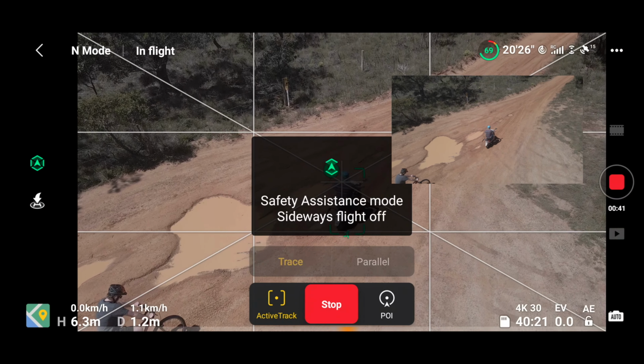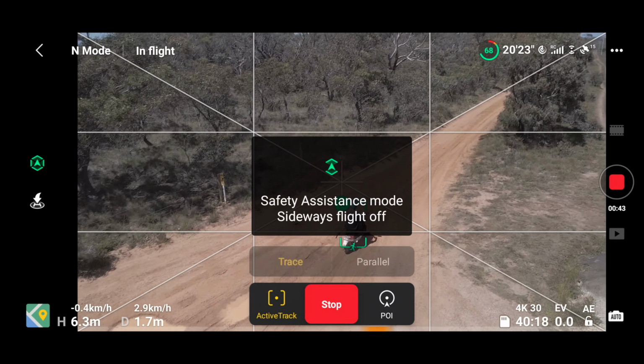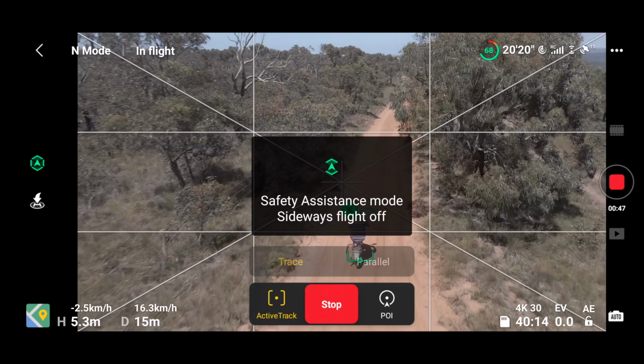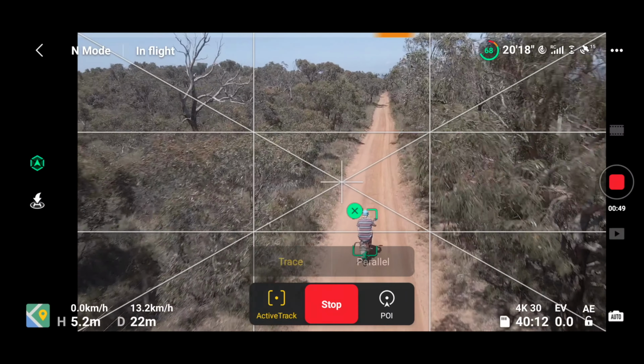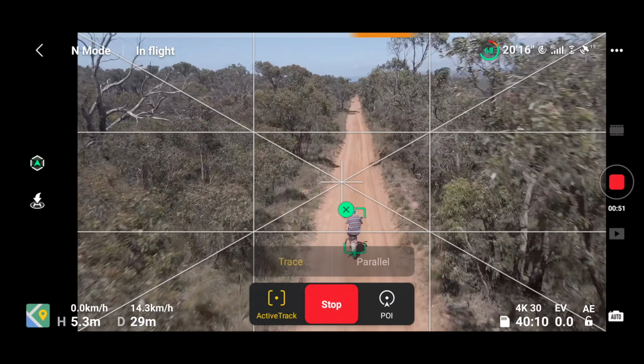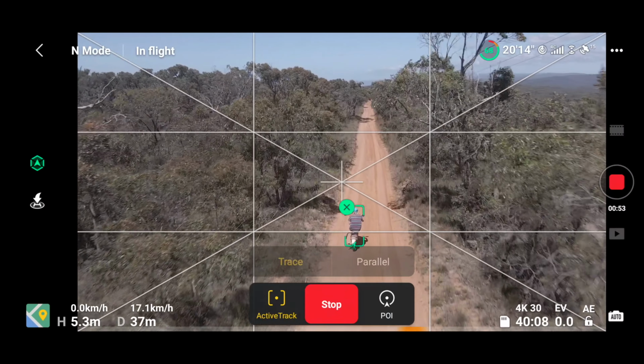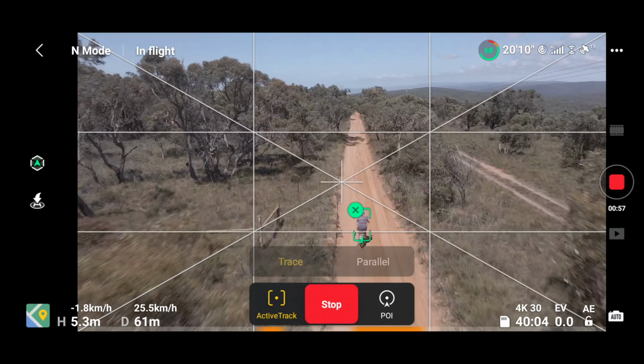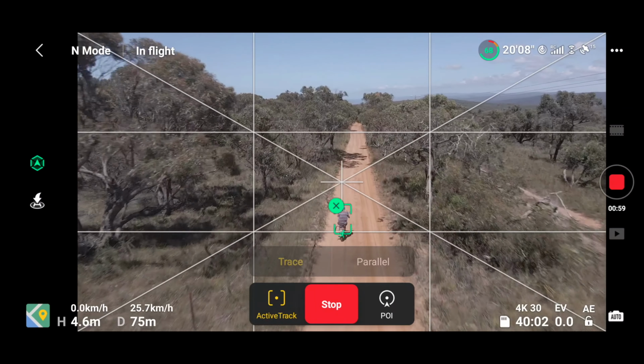All right, now we're gonna start moving forward on the moped and see if it'll track us through here. So here we go, taking off to begin with. So it's got a tree to dodge. We'll see how it goes around that. All good so far. I'm gonna pick up a bit more speed now. We'll see how it goes.